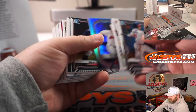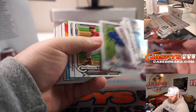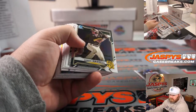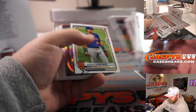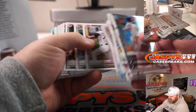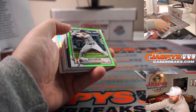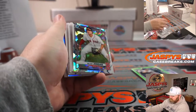Nolan Jones for the Indians. Heston Kerstedt for the Orioles, Maximo Acosta for the Rangers, Tony Barkey. DL Hall for the Orioles, Blaze Jordan for the Red Sox, Matthew Shira. Alex Bregman to 399 for the Astros. Peter Ano. And Blaze Jordan Atomic.